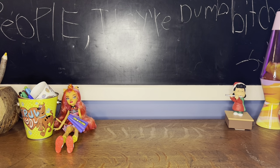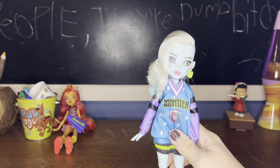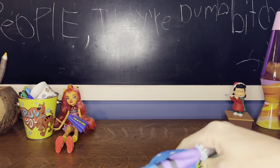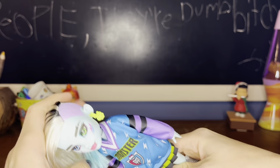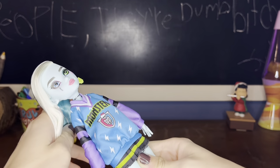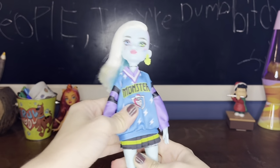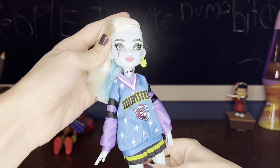All right, and next up is my favorite from this pack. I think there's one other ghoul that gives a run for their money, and it is Frankie. This is one of the main reasons why I bought this six pack, is for this specific Frankie. I love them. Love them, love them, love them. The hairstyle is awesome. The outfit is pretty good too. I really, really like them.